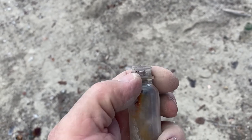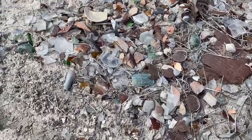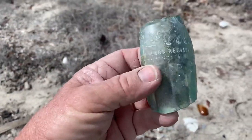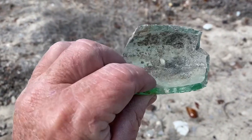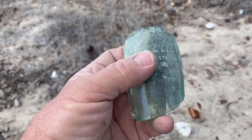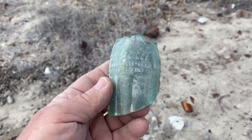They're twist top, so they're not corked. Now, if you're bored one day, just research the old Coke bottles that they made for the Army, I guess. I think it was in '42, '43. They had Santa Claus on the bottles, the Coke bottles. See what those things are worth.